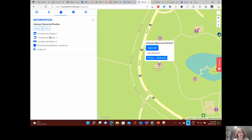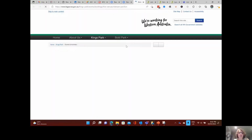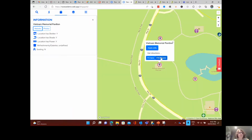So does it have shelter, shade, power? Is there food nearby? And is there seating? You can also embed digital assets like photos or augmented reality clips. And you can also embed an e-commerce venue booking link so you can see whether or not that venue is available for your function.